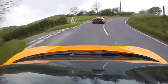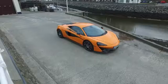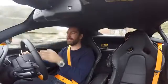But having said all these things, it's all well and good being in the 570S and singing its praises and comparing it from memory with the LT. But I reckon we take a jump in the LT and see what they're really like back to back.